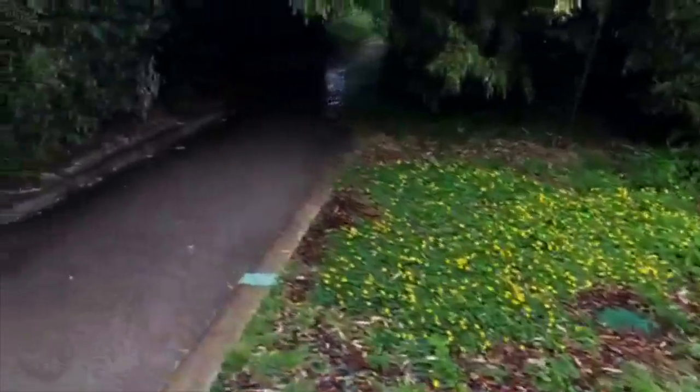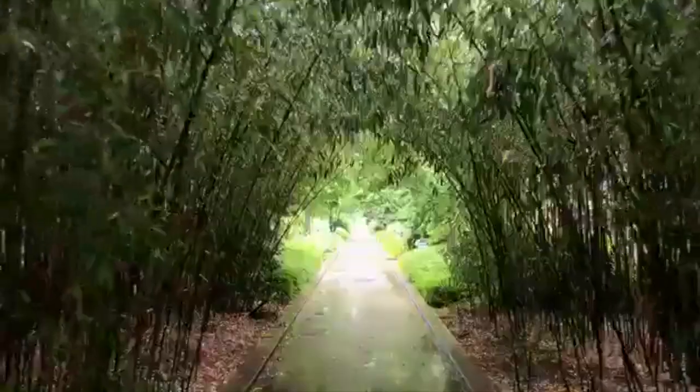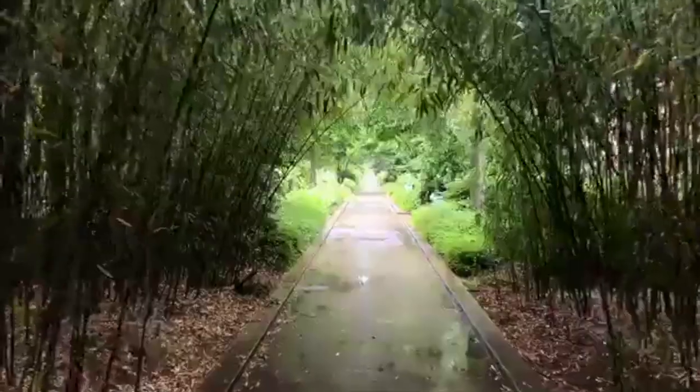Another good thing about the rain is we're getting some really lush greens here on the video. This is pretty great, right? Just surrounded by bamboo.